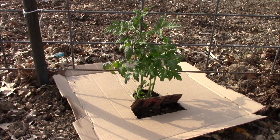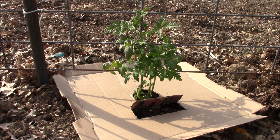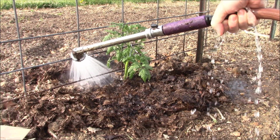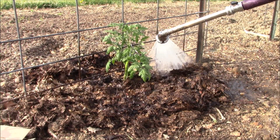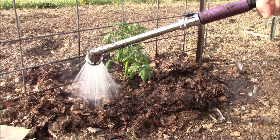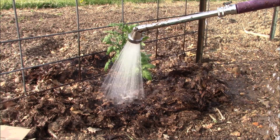This will serve the same purpose as leaf mold and get a nice shady soil for you. So it's all good. And you can cut more flaps in if you want to water it. Whatever you wish to do, it works great. So let's give our leaf mold a good drink here, all around. You can do this once or twice after you apply, let's say, leaf mold around a plant, and it will be great.